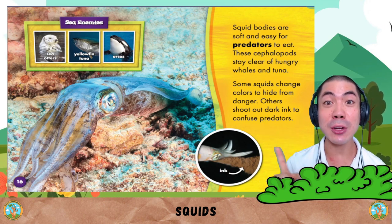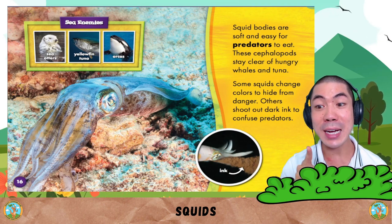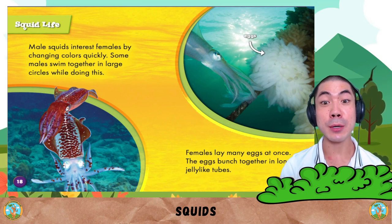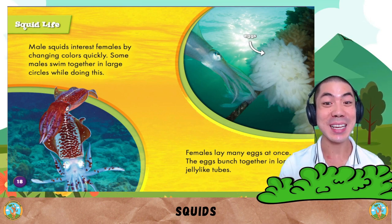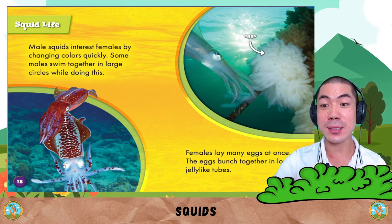Some squids change color, like this, to hide from danger. Others shoot out dark ink to confuse predators. Male squids interest females by changing colors quickly. Some males swim together in large circles while doing this.